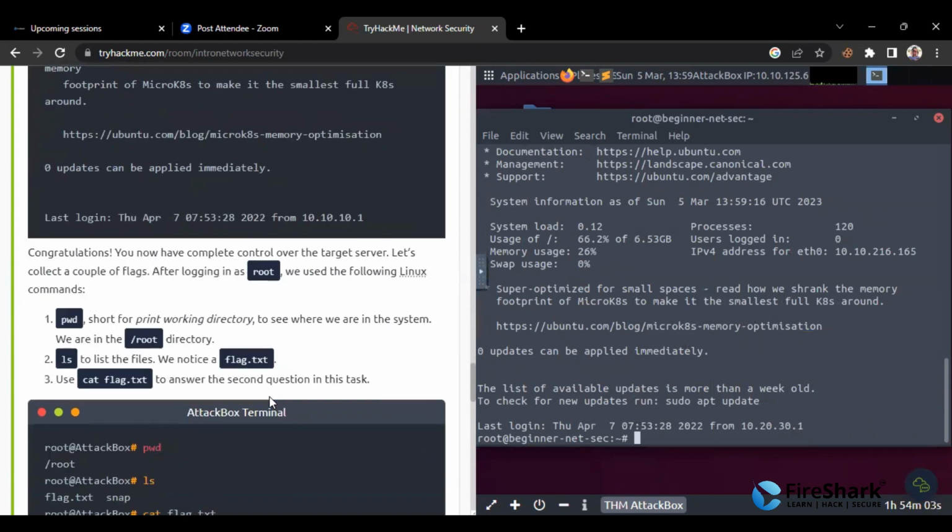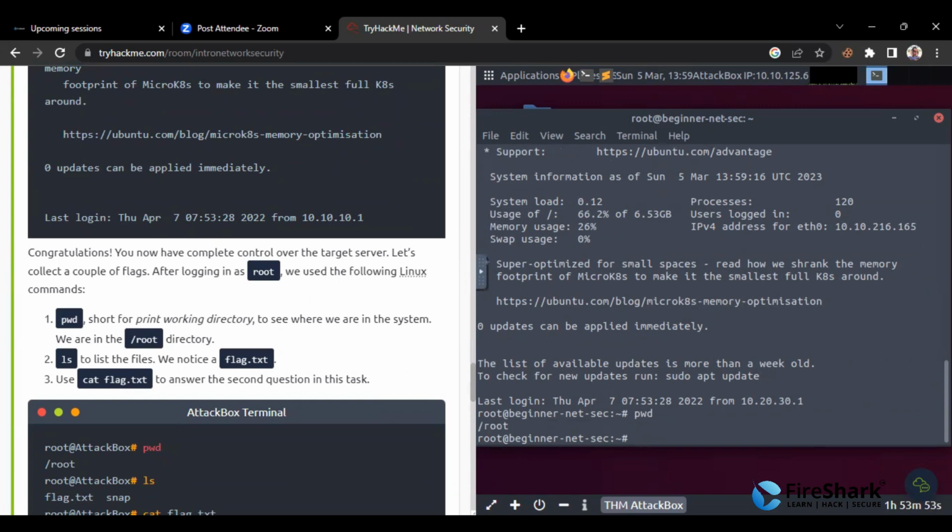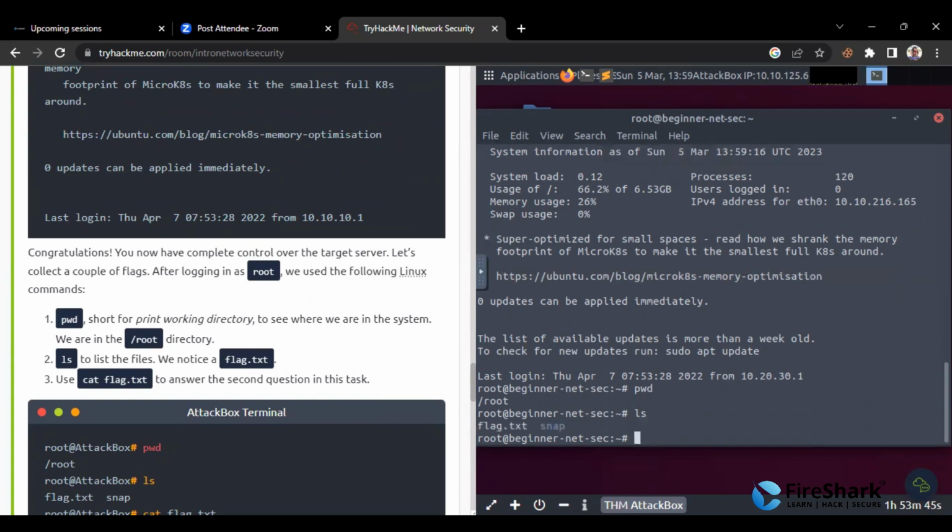After logging in as root, we will type the command pwd to look for the current working directory. So pwd. We are the root user. Now we'll type the command ls to find the flag.txt. So this is the flag.txt, and we'll use the cat command to open the flag.txt. So cat flag.txt and hit enter.